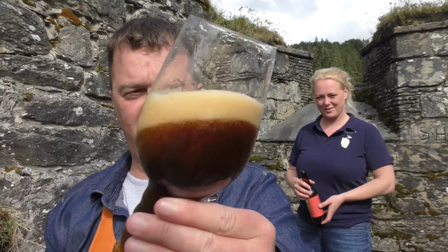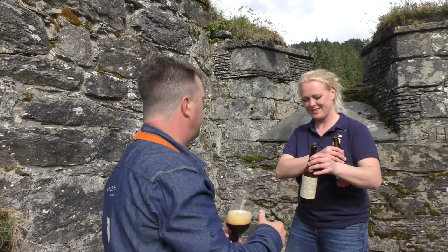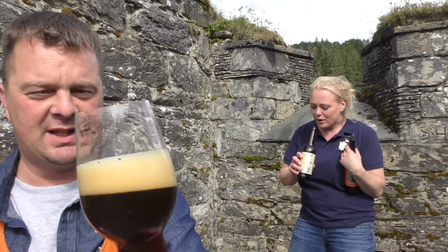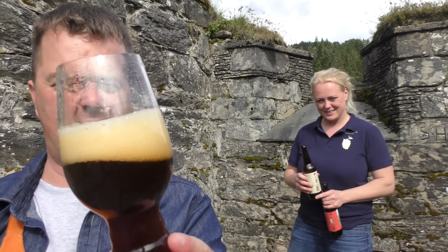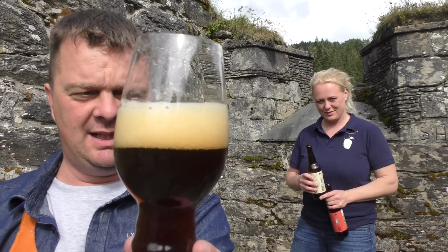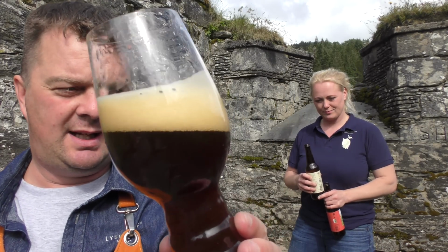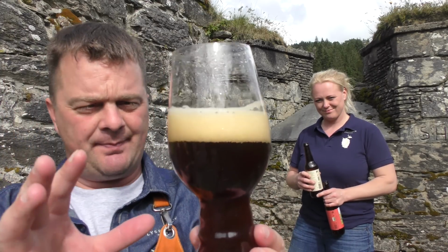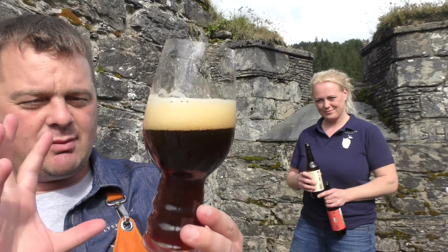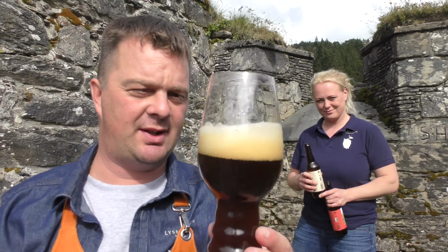Ah, look at this. So good. Have some. Sorry we don't have another glass. That's fine. So it's a 2-finger. That's definitely a slightly off-white, creamy coloured head. For a brown ale, it looks absolutely perfect. We're holding it to the sun, but yeah, it's a brown mahogany coloured ale. Nice to have the carbonation rolling up the side of the glass.